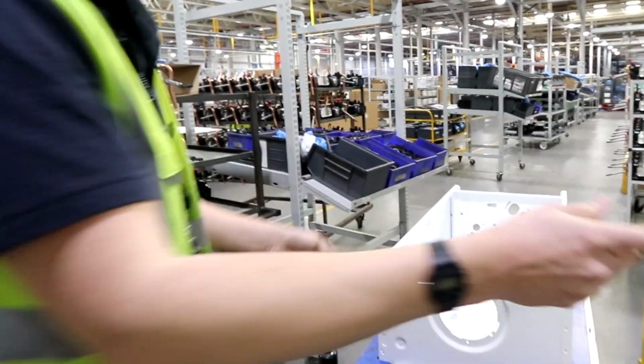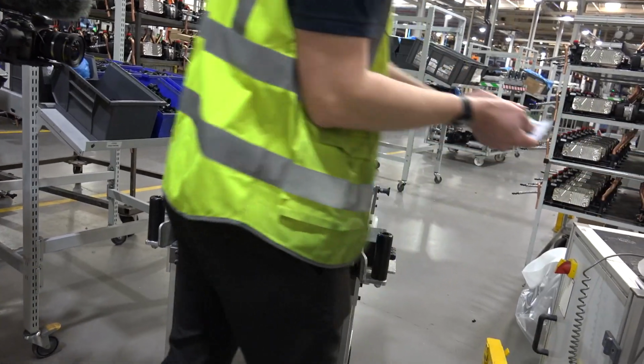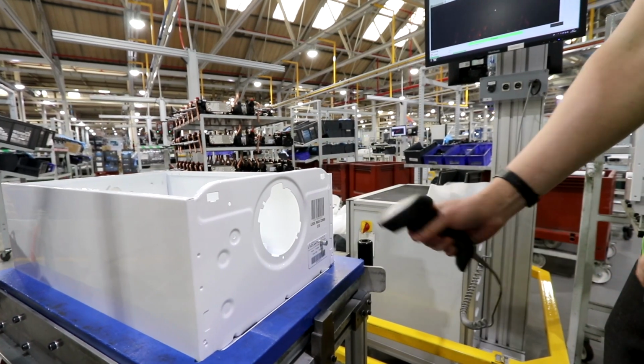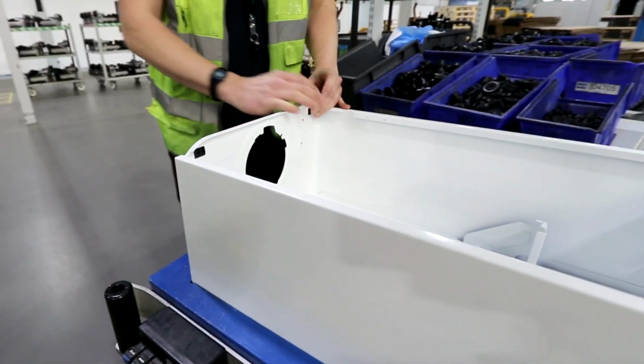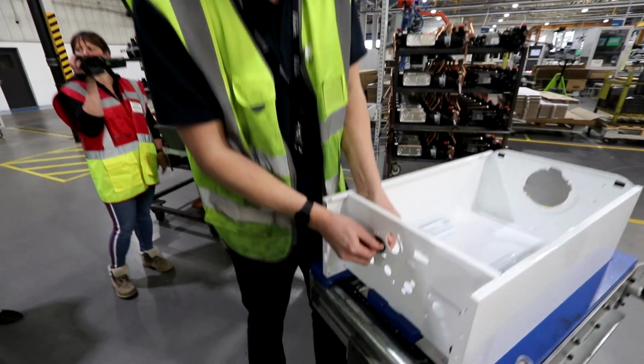Yeah, so they'll pick the chassis up and they've all got their individual cards. Put the serial number of the boiler on, scan into your first station. So you'll scan your operator card, then scan the boiler in. So anchor brackets on first, grommets in.